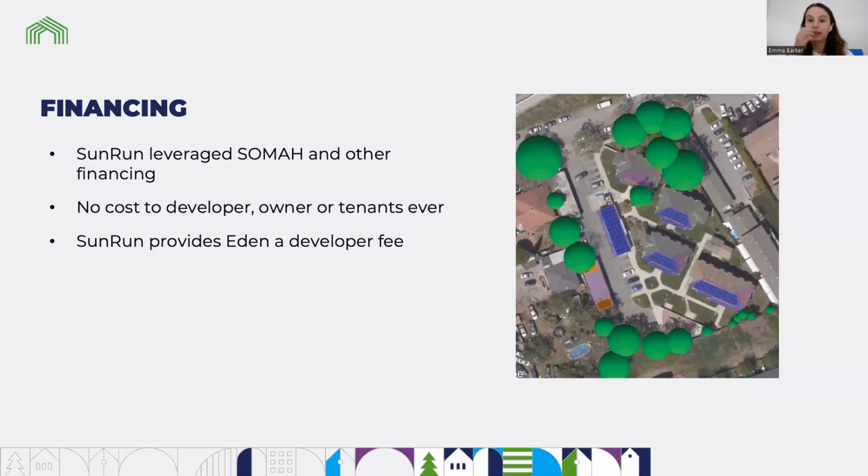So Sunrun is able to do this by leveraging SOMA and other financing, as Stacy mentioned. As I mentioned, there isn't any cost to the developer, the owner, or the tenants, and we actually got a developer fee. So the fee that we received was almost $50,000 for all 3 projects, and that's based on kilowatts generated. And the SSA 8 that we originally went into contract with Sunrun on was 2 cents per kilowatt hour, which was compared to the 20 cents per kilowatt hour that residents were paying before the renovations and before the solar install. So that's about 10% of what they were paying before for the electricity produced on site.